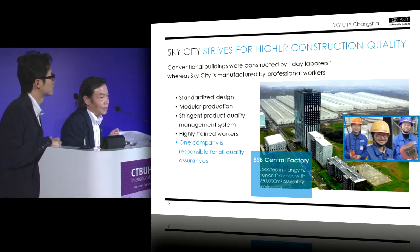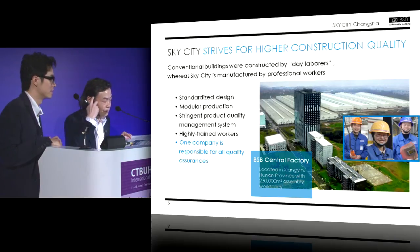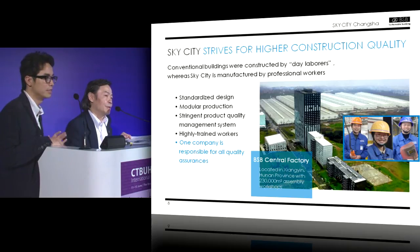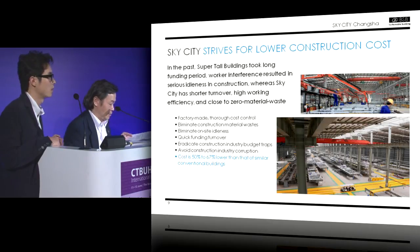Because the building is modular, the quality is really good. In the past 30 or so buildings that we have built, it is very rare to find one human fault. In conventional methods, whether in the east or in the west, a temporary workforce is assembled instantaneously to build. All of our workers are stable, career workers. So the quality is very assured.